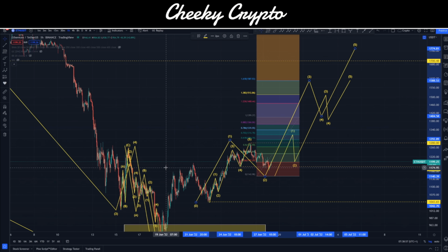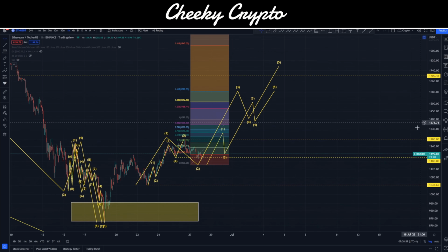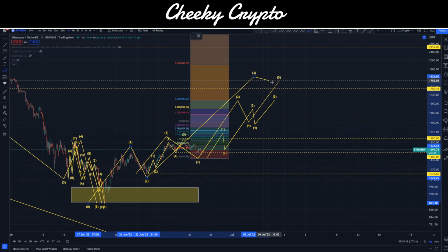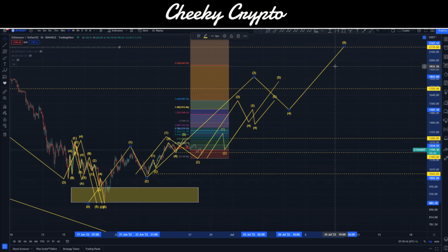And potentially what this is then doing, on our slightly larger scales, is creating a structure that is basically much more bullish. So for example, what you'd then have is effectively a wave 1, a wave 2, a wave 3, a wave 4, and then a wave 5. And you can see how we might actually then end up going higher than 2,159.